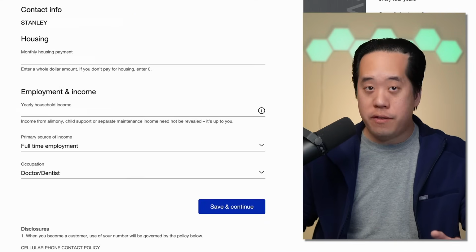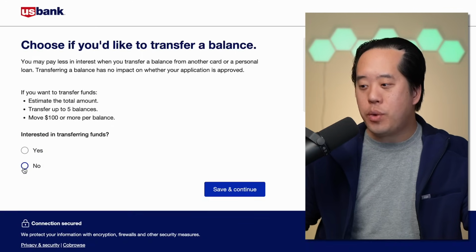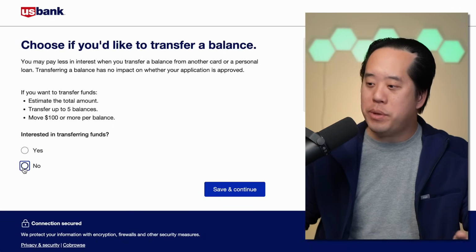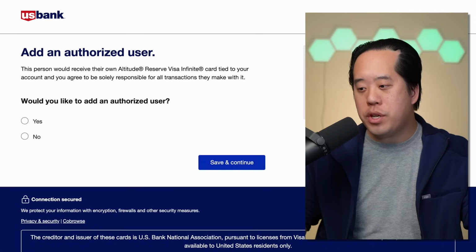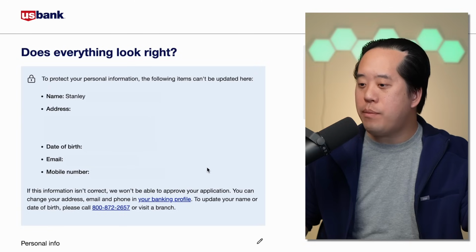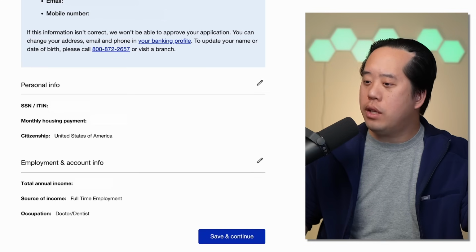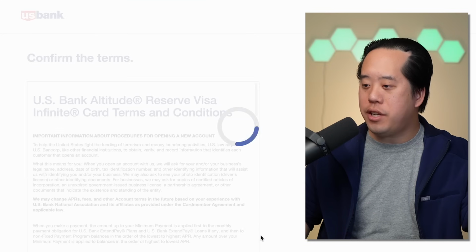Okay, so now that I've entered that information, let's go ahead and click Save and Continue. It also asks if I want to transfer a balance, and so that would be no. And it asks if I want to add an authorized user, and I may want to do this in the future, but as of right now, I'm also going to select no. Okay, so it looks like we're at a confirmation page, making sure that all of the information looks right, and it does, so let's go ahead and click Save and Continue.